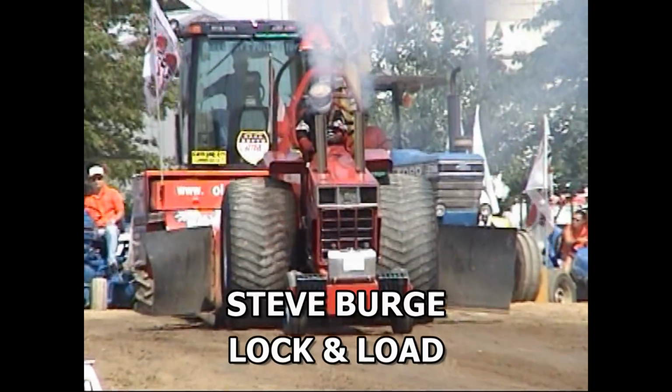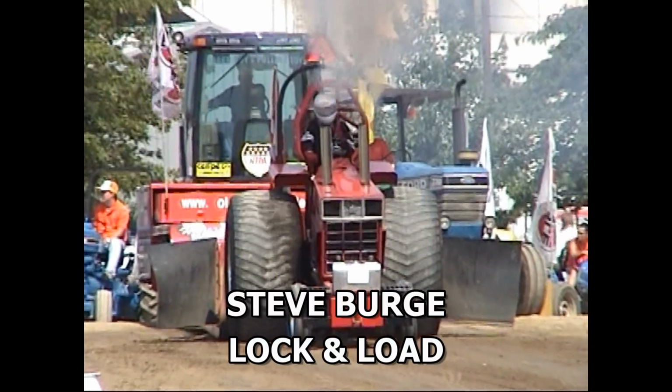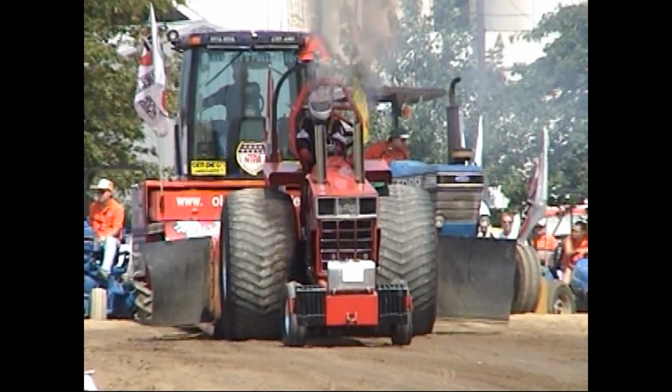Lock and load. Steve Burge in the driver's seat out of Hagerstown, Indiana. 322. Put him out there with the big boys to play.